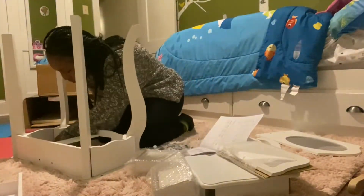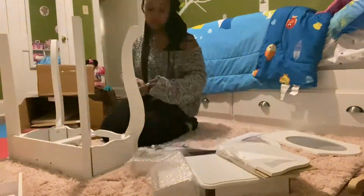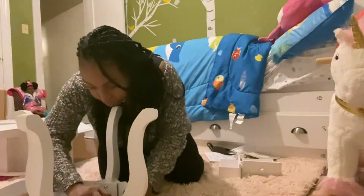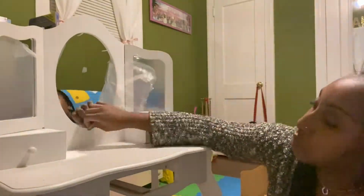The reason why I bought her a vanity set this year is because she always watches me put on my makeup. She likes looking at herself in the mirror, so I figured let me give her her own little station so she could just sit and feel pretty and do whatever she wants to do with her little glitter makeup.